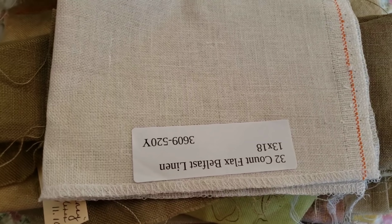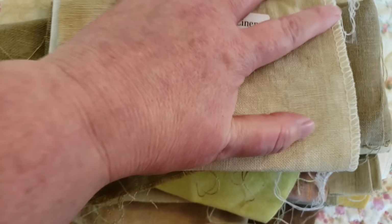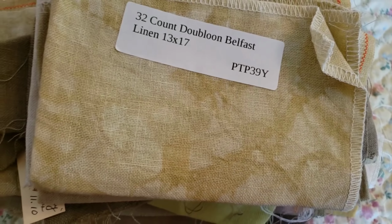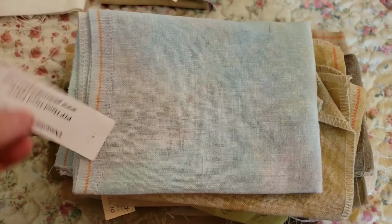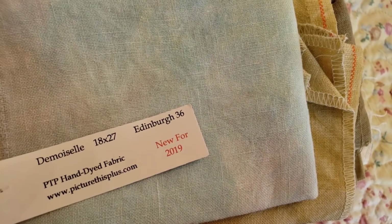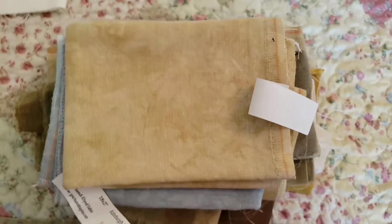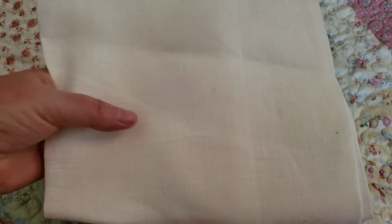Flax, Belfast. This one is Legacy Belfast, doubloon. And then these are the 3 colors I got at Market. These are the new colors, but I got Edinburgh. These are Demoiselle, Nessie, and Heartland. And then here's just a piece of white 40 count that I have.